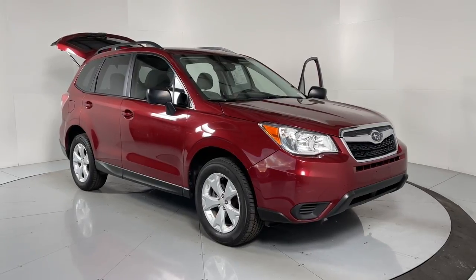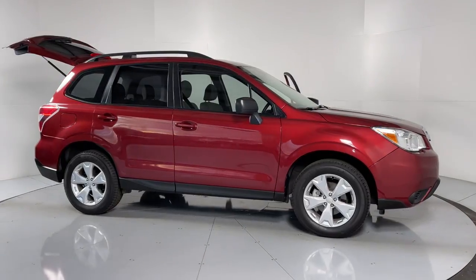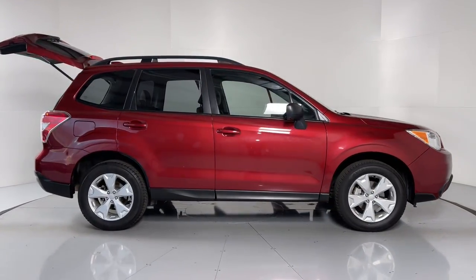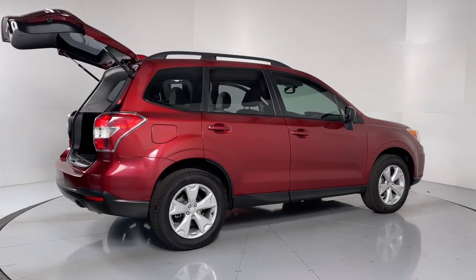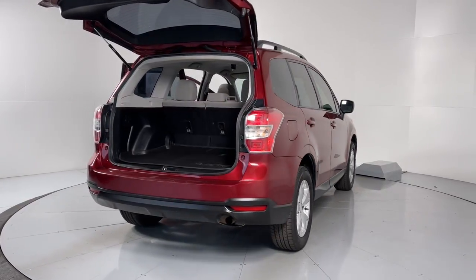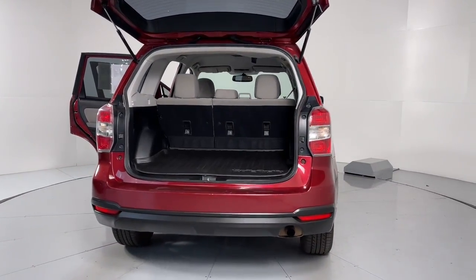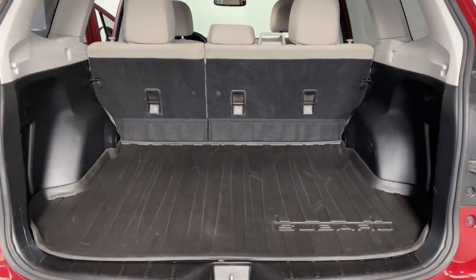Can you see yourself in the 2016 Subaru Forester? This vehicle still has fewer than 110,000 miles on the clock, so it won't last long. Enjoy a tour of this Subaru Forester, the compact SUV that's relaxing to drive, spacious and refined. This crossover offers desirable safety and connectivity features at a surprisingly affordable price.